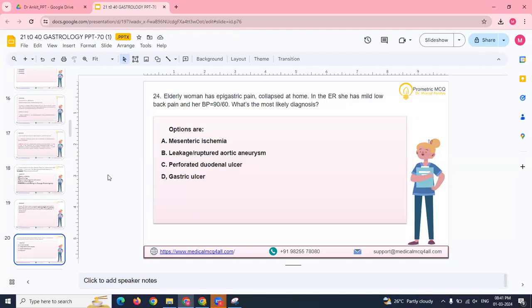Next question. Elderly woman has epigastric pain, collapsed at home. In the ER, she has mild low back pain and the BP 90/60. What is the most likely diagnosis? I think this should be a case of ruptured aneurysm, sir? Very good. It is a ruptured aortic aneurysm. The main clue is BP 90/60 and collapse. And the patient is complaining of back pain, so that is an aortic aneurysm rupture.